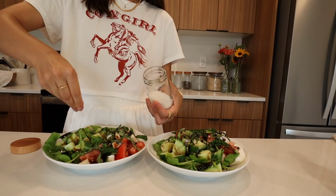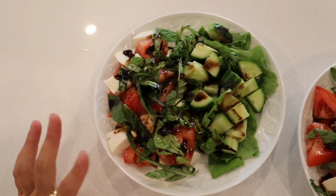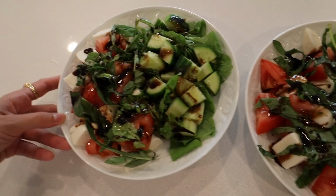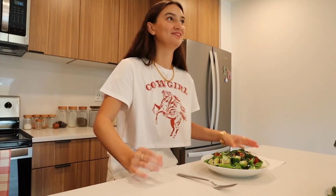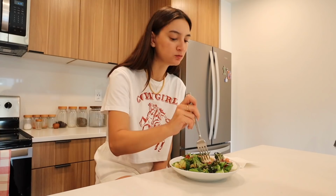This is lunch. It looks insanely good. So it's arugula and cucumbers on one side, tomato, mozzarella, basil on the other side, and then olive oil and balsamic on top, and salt. Oh my God, this looks so good. I'm so excited to eat this. Yeah. I know. So good. Yum. So freaking good.